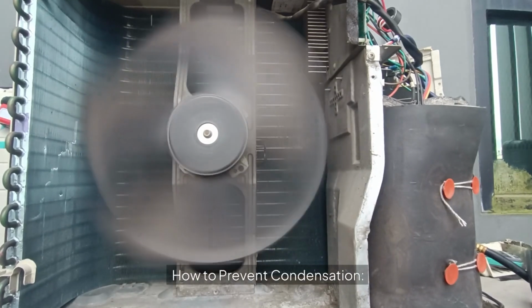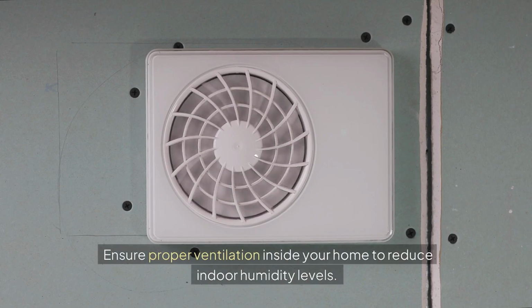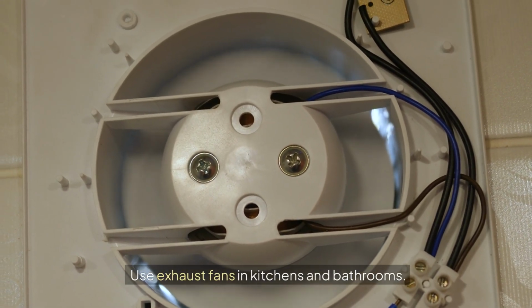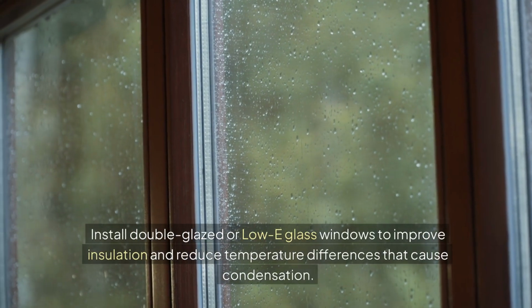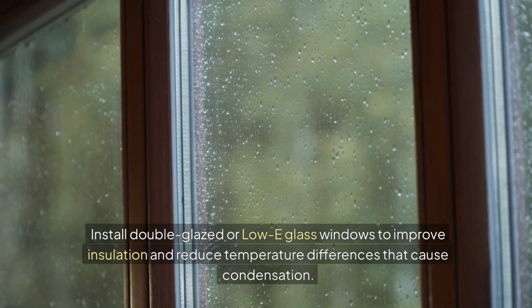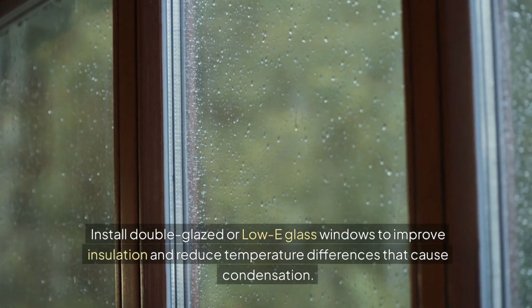How to prevent condensation. Ensure proper ventilation inside your home to reduce indoor humidity levels. Use exhaust fans in kitchens and bathrooms. Install double-glazed or low-E glass windows to improve insulation and reduce temperature differences that cause condensation. Maintenance tip. Wipe away any condensation promptly and inspect frames for signs of water damage or mold growth.